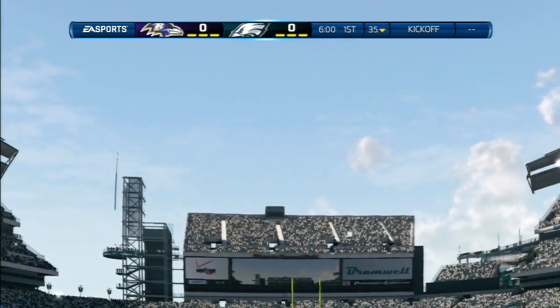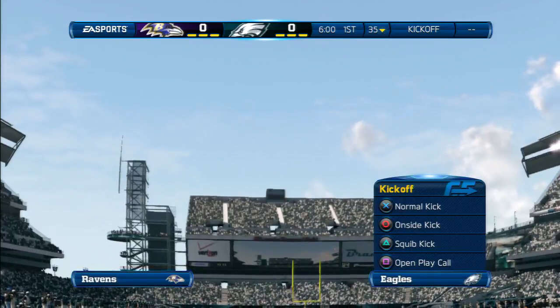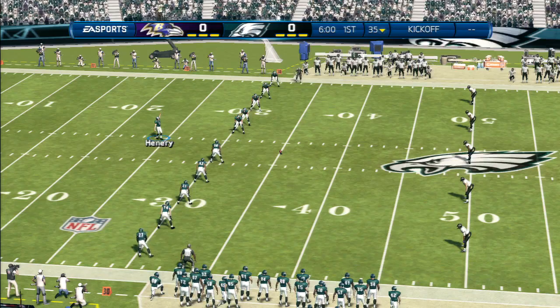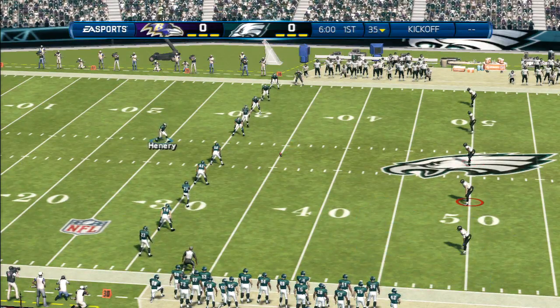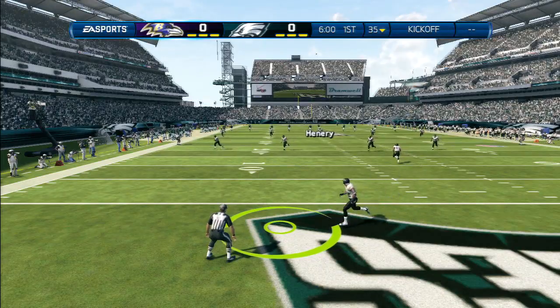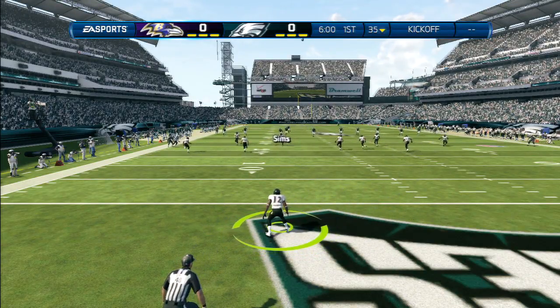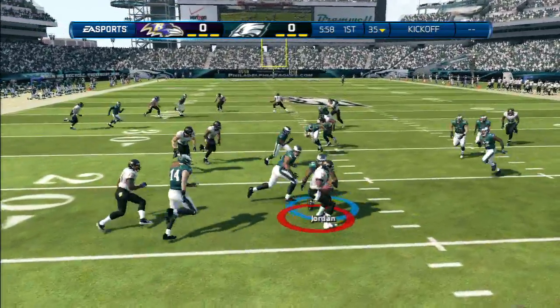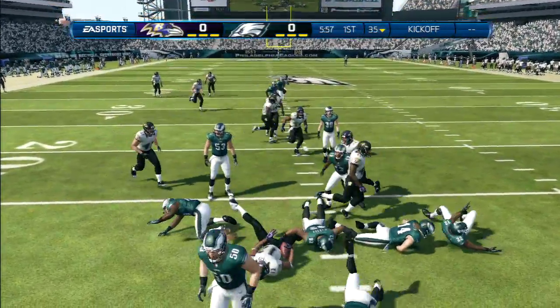But, you know, when you run the football well, you're used to seeing those extra guys up there. It's not going to stop anything. They're going to run that football right at them anyway. Alex Henry ready for the kickoff. The tackle was made.